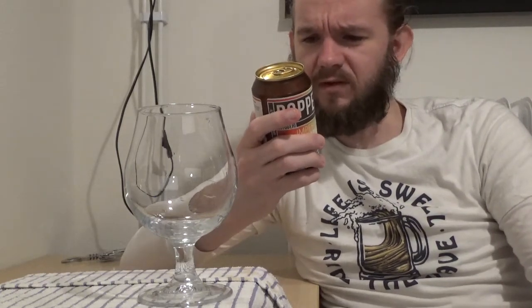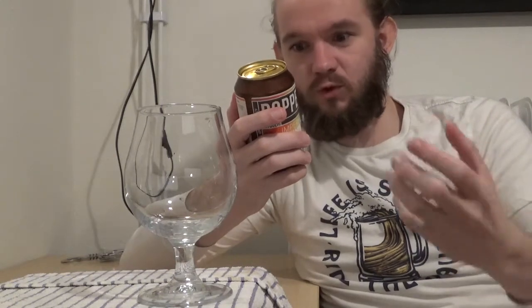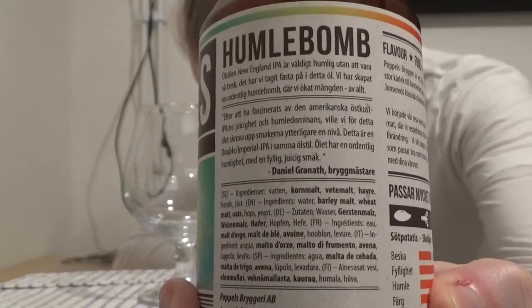But this is detta är en dubbel Imperial IPA i samma ölstil. So this is a double Imperial IPA in the same beer style. Ölet har en ordentlig humlighet med en fyllig ljusig smak. So basically this beer has a truly, a bit of ordentlig. It can mean sort of truly, but it can also mean, I think, like massive, basically big, huge. So this beer has a huge hoppiness with a full, juicy taste. So Daniel Granat, the Brewmästare. So yeah, you can see that's his little statement there. My translations, those of you watching in Swedish are probably wanting to cover your ears at that, but yeah, that's basically what he says on the side of this beer.